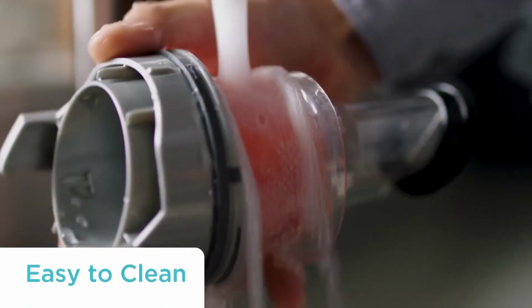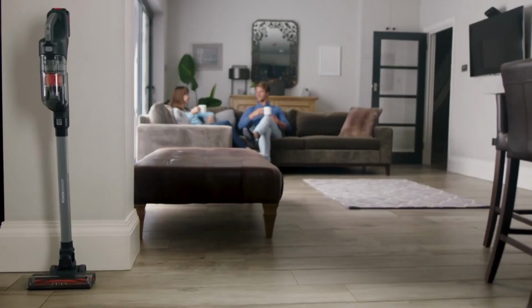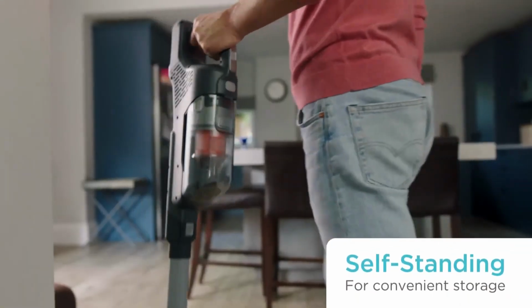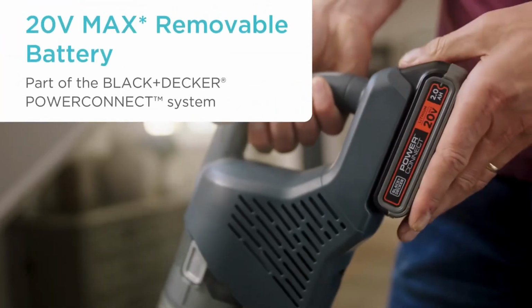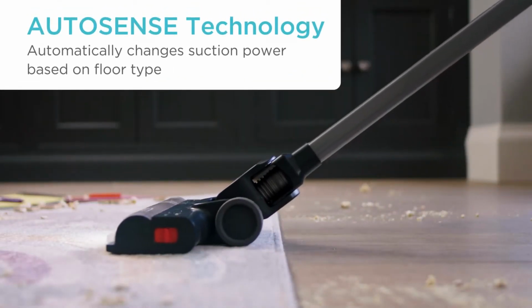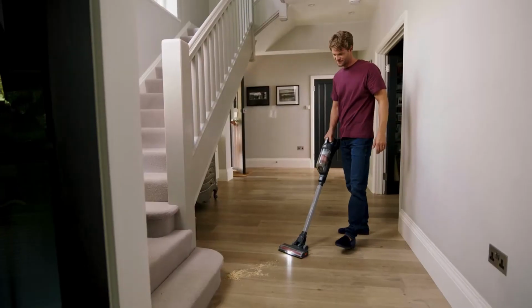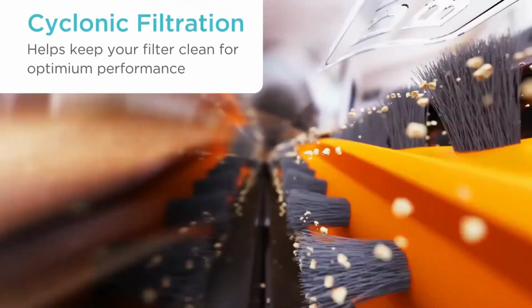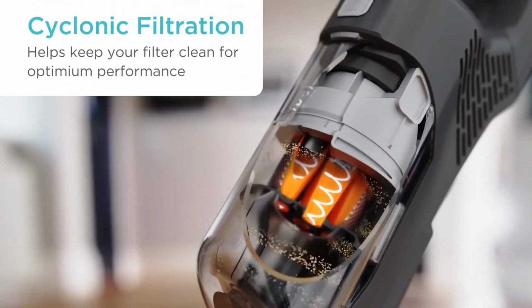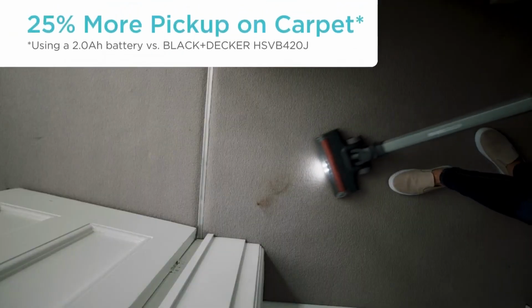The easy-to-empty dustbin makes it simple to dispose of trash and debris. The cordless design allows for freedom of movement without the restriction of a power cord. It is powered by a rechargeable lithium-ion battery, which provides adequate runtime for cleaning sessions. The POWERSERIES Extreme Max comes with a variety of attachments and accessories, including a crevice tool and a brush tool, to help you tackle diverse cleaning tasks and get into tight spots. It also has an adjustable floor head that can adapt to different floor types for effective cleaning.